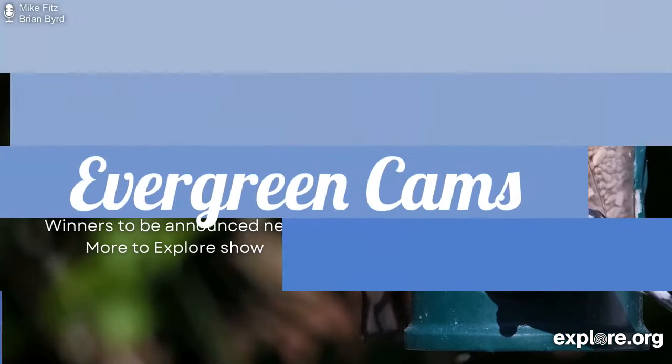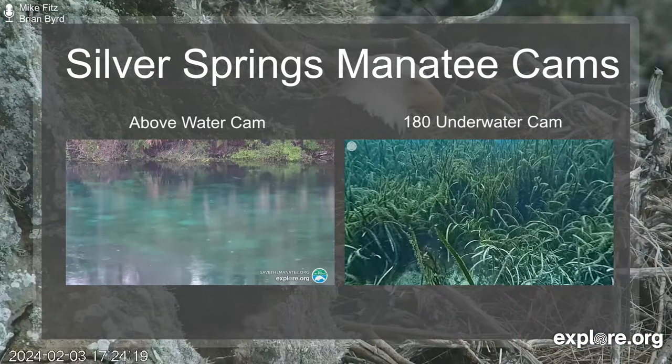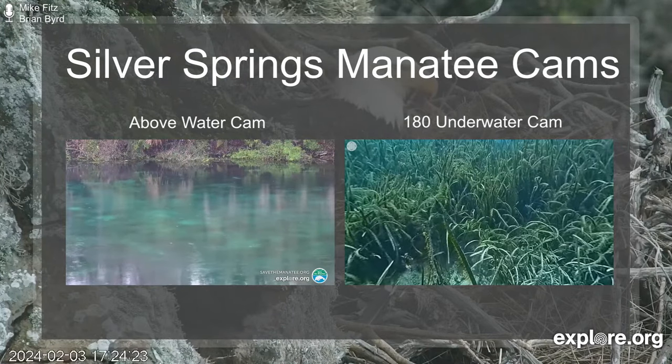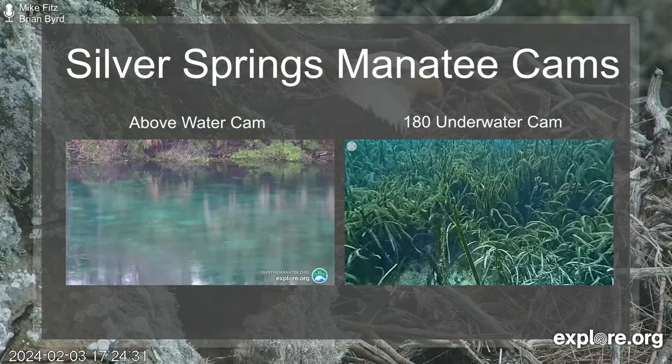And moving on to our next segment, we want to highlight one of our evergreen cams. And this is actually a new one, because many of our cameras here on explore.org are seasonal, but there are also many that are live year round. So, this is actually a new set of manatee cams in Silver Springs.